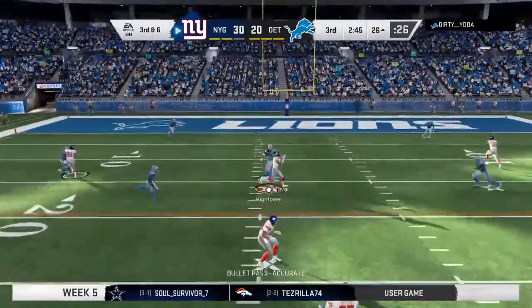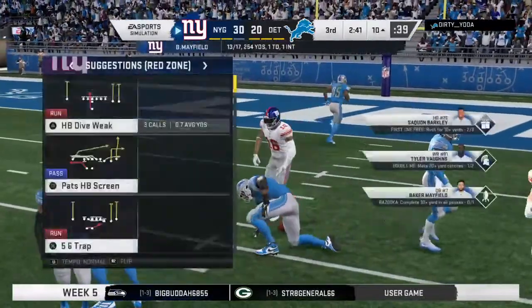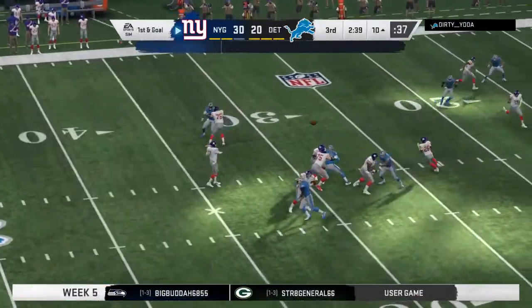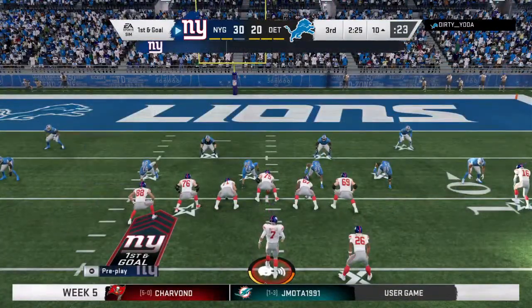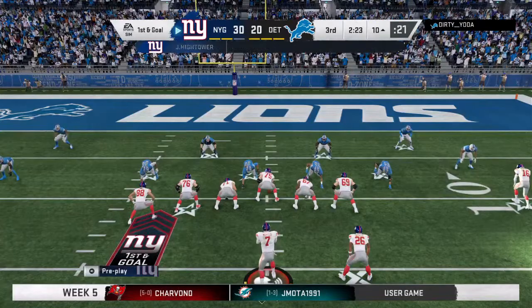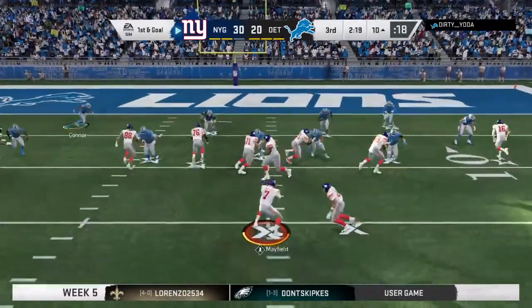Throwing, Mayfield. Wide open receiver, complete. And he takes it down to the 10-yard line. They're able to convert on 3rd down, and that sets up a 1st and goal. And what can they do here on 2nd and goal? 3 red zone trips so far have yielded 2 touchdowns and a field goal.